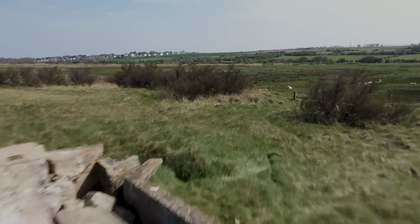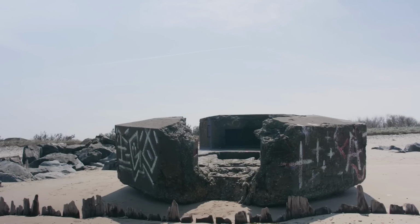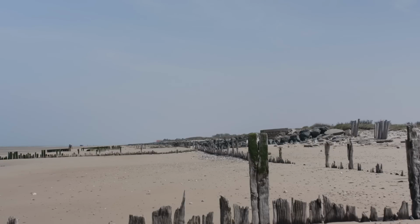And of course, what we see today is sitting on the beach. In 1944, these bunkers sat on dry land. We've had so much coastal erosion here. But they're still located together. Were they also positioned so they could defend each other?